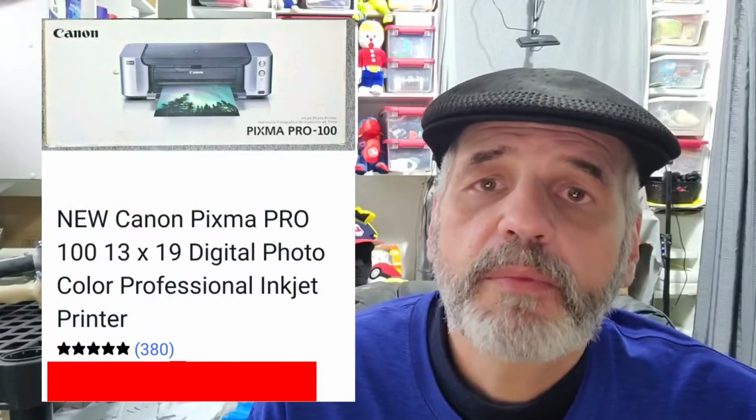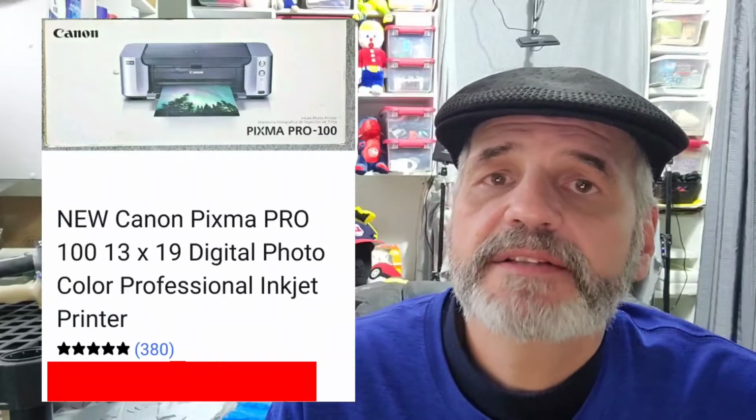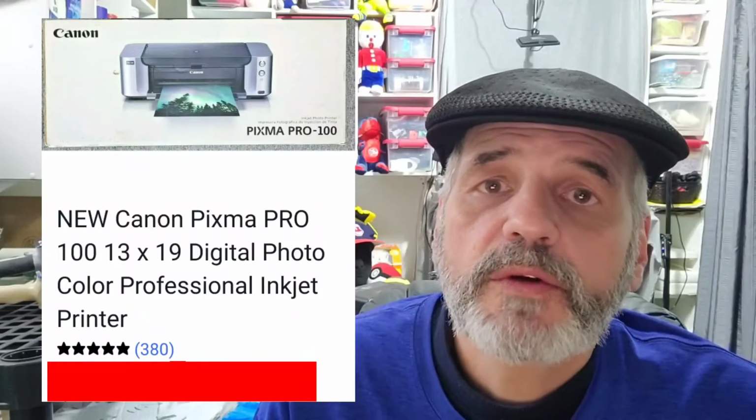So that brings me to the biggest sale of the weekend. Not only the biggest sale of the weekend, but also the biggest sale I've had since being a reseller. It was for this Canon Pixma Pro 100 printer. Now, every item that you sell has some sort of a story behind it. Where you found it, how you found it, how much you sold it for.